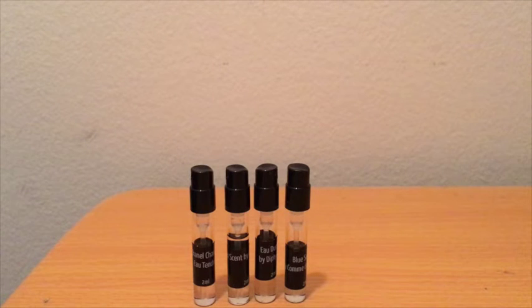This one was number 465 on the Base Notes list, and this is from the Blue Invasion series, which came out in 2013. Very simple note breakdown on this one. You've got pine, juniper, sandalwood, and pepper. Now with this one, it reminds me a lot of Tam Dao by Diptyque.